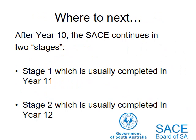Once Year 10's finished and the PLP is complete, the Year 10s move into what we call Stage 1. Just to explain some of the language, Stage 1 refers to the course that's usually completed in Year 11, and Stage 2 describes what's usually completed in Year 12.